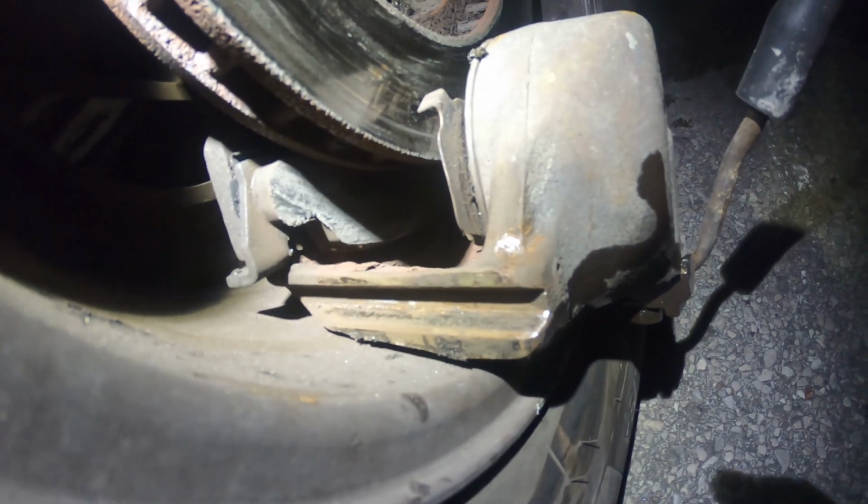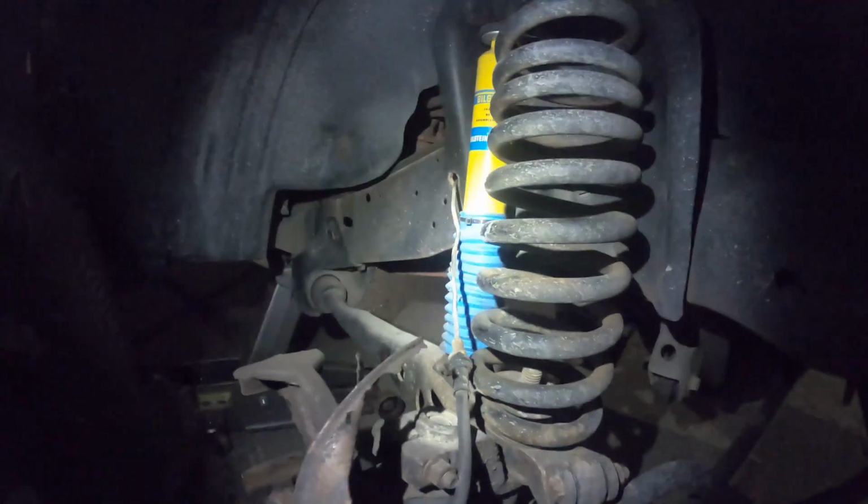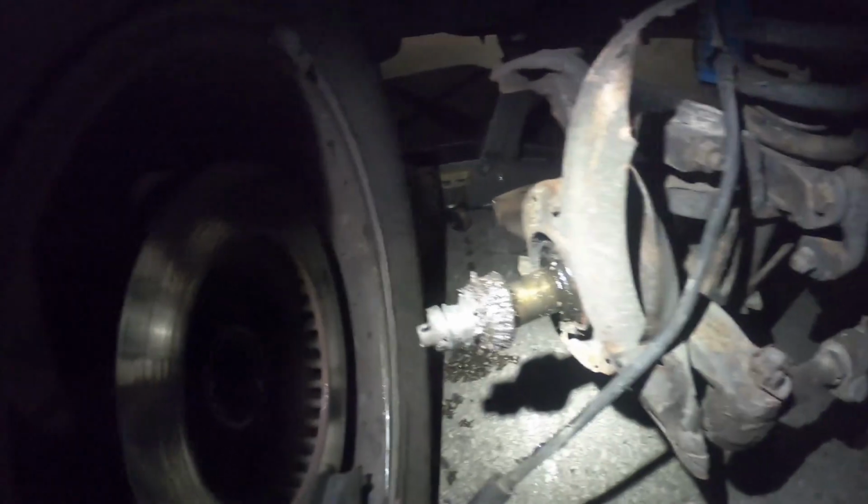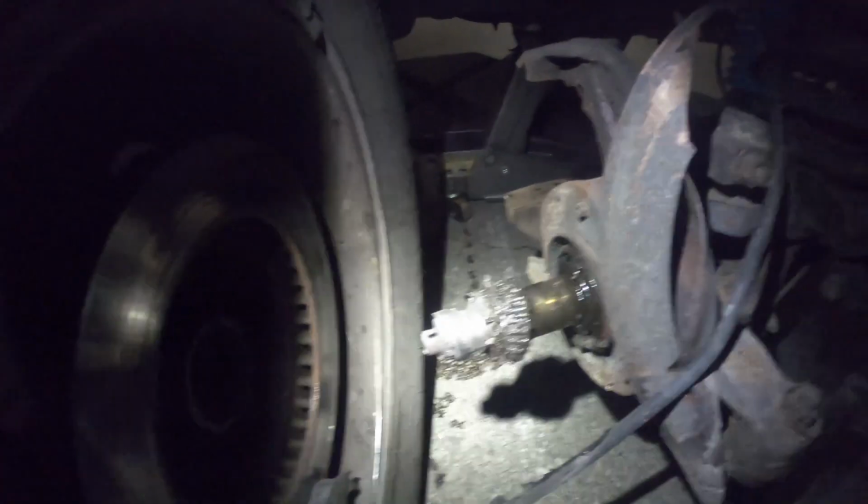The only thing that there's no sign of here is my caliper slide pins. I don't know if that would be what caused this failure, but it's the only thing that isn't here as far as parts.